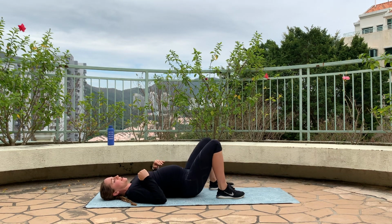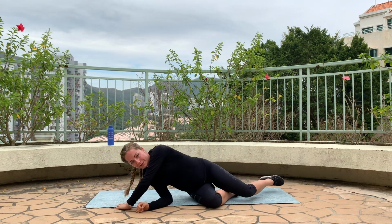Good. Knees bend 90 degrees, pop the hips over and roll up to your side.